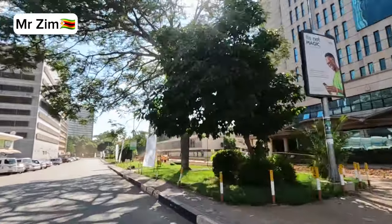So it's completely closed off to traffic. And they're working on it right now. The company doing it is called Fossil Contractors. They're the ones doing a splendid job here.